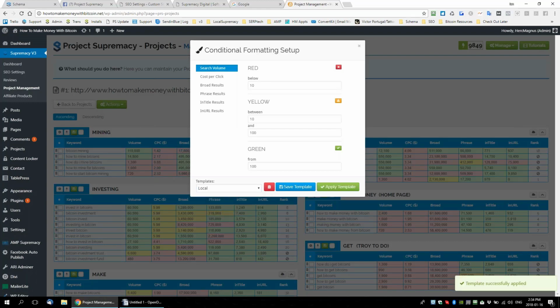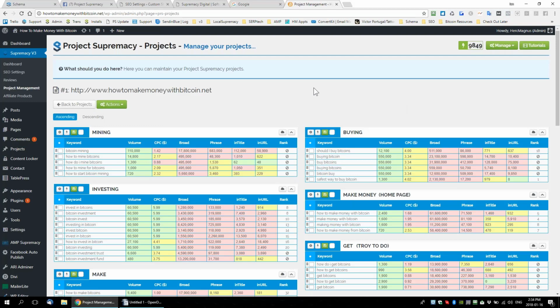Is there somewhere we can find these metrics? No, these are created for you or by you. For you would be the local and the affiliate, and by you would be anything that you did on default.